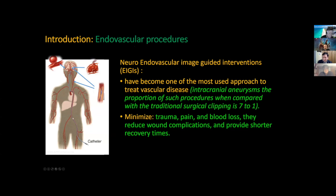where the neurosurgeon takes the catheter under X-ray guidance to the area where a lesion is located in the brain, and using different devices usually tries to modify the flow into the lesion or reestablish flow, reduce flow, etc. So why do we want to do this? Well, it minimizes in general the trauma, the pain, the blood loss, and reduces wound complications. It is not very uncommon to see a patient released within 48 hours from the time of admission for some of these elective procedures. So bottom line, it is added safety to the procedures.